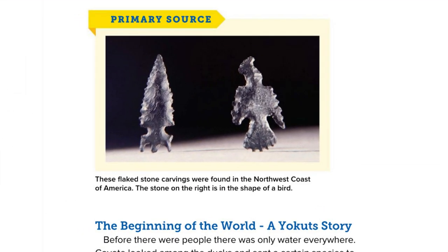Primary source. Here's a picture, and the caption reads, "These flaked stone carvings were found in the northwest coast of America. The stone on the right is in the shape of a bird." Oh yeah, I can see that. There's its tail. There are its wings right there. And this to me looks like an arrowhead.